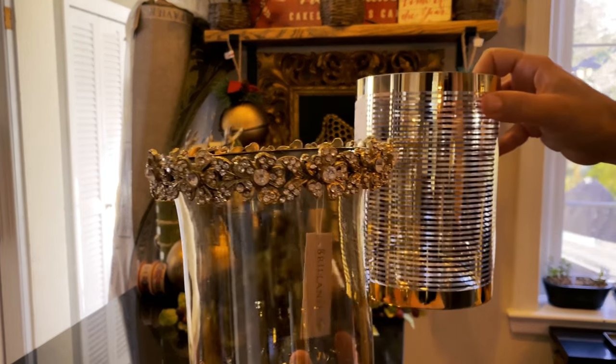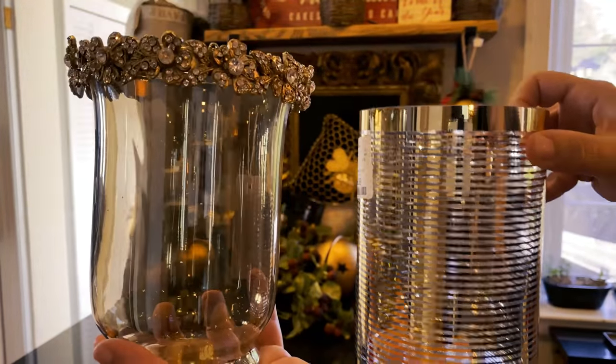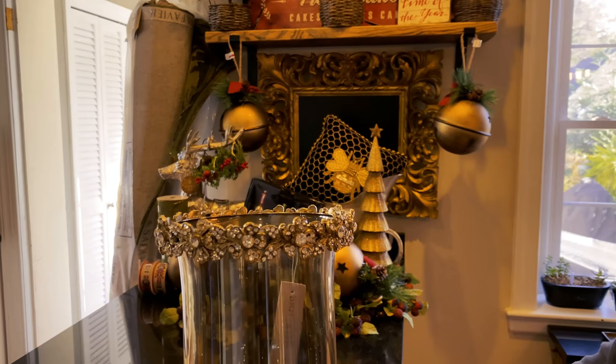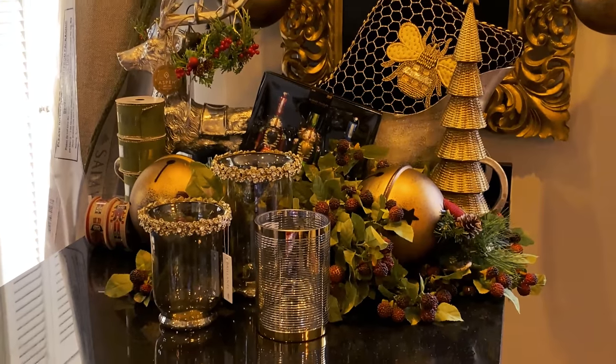And here it is right here. It has the same smokiness to it with touches of gold, and of course I love all the striping. Absolutely love these beauties. Look at them, they're gorgeous. I love them.